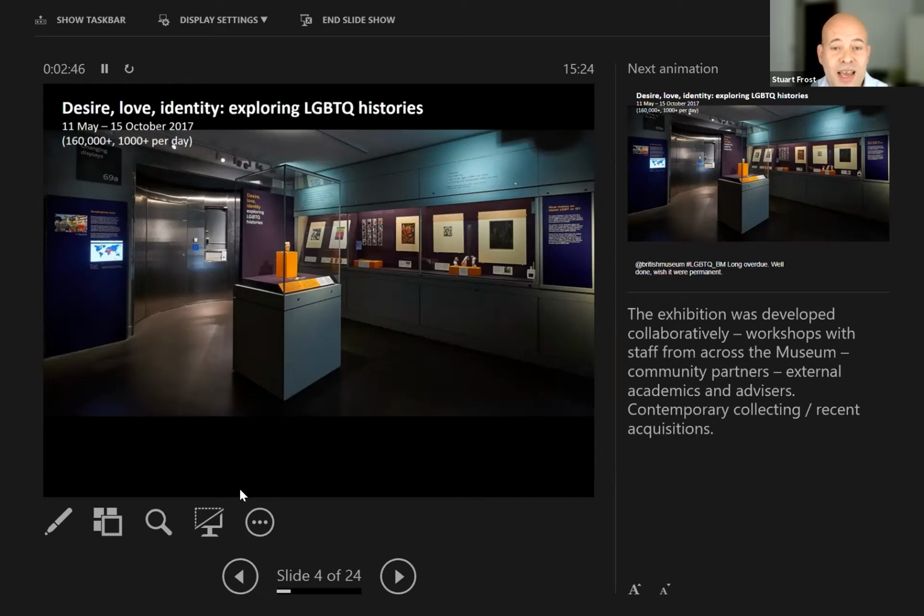Basically this whole exhibition was highly collaborative. Nominally, Laura and I co-curated it, but really I think our job was to channel enthusiasm from colleagues across the museum. We did a call out across the museum to ask any member of staff who was interested in helping shape the exhibition to get involved. And we ran a number of workshops with staff, so not just curatorial staff, anyone who was interested. We worked with various community partners who we'd had long-standing relationships with, and the title for the exhibition came out of conversations with community partners. And we had external advisors and academics who read the texts and gave us feedback at various key points. So very collaborative, and lots of thank yous owed to lots of people.